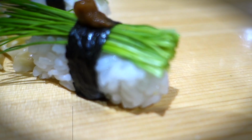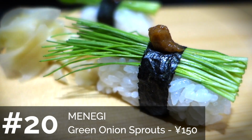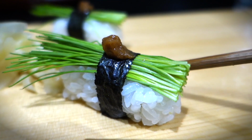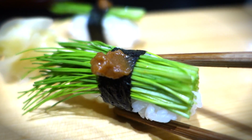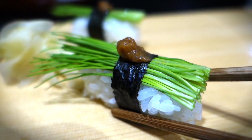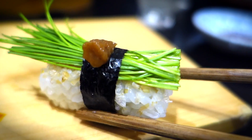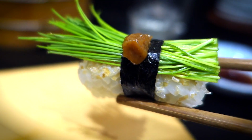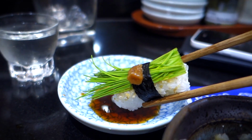Next, Menegi. Now, menegi is sort of like young spring onion sprouts, and these are so fresh, so delicious, and sometimes they serve it with ume paste on the top. Yeah, and the place we usually go also hides some bonito flakes in it, so that combination is really good. This is basically a palate cleansing sushi, and it's just very fresh, especially when you have it after some really rich fish. So for us, it's one of the must-have sushis.